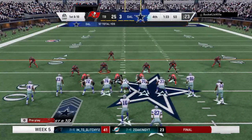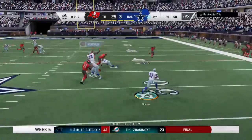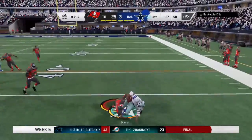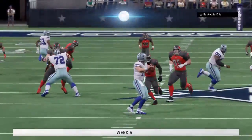So the line of scrimmage all the way up to midfield now as they've got it 1st and 10. And now a pass dumped off to his running back. They'll get 4 there out of the screen, and it's 2nd down.